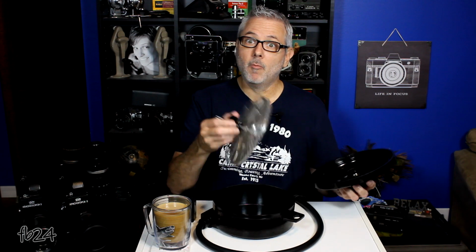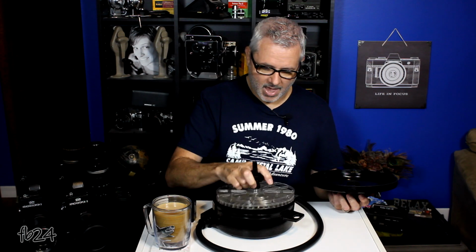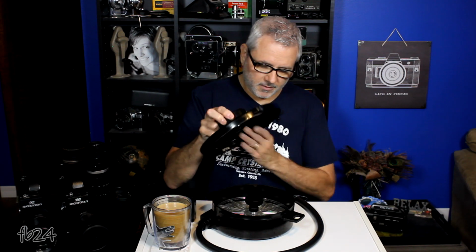So what I'm going to do is snip test. I'm going to load it into this Lomo UPB 1A 50-foot processing tank. You can load up to two 50-foot reels of film in this tank, 16, 8, and Super 8 film. Seal it up, give it some agitation, and let's process it.